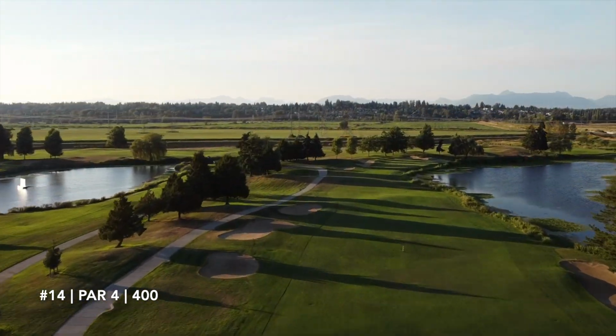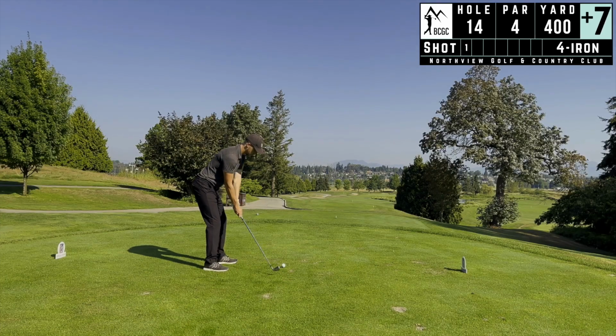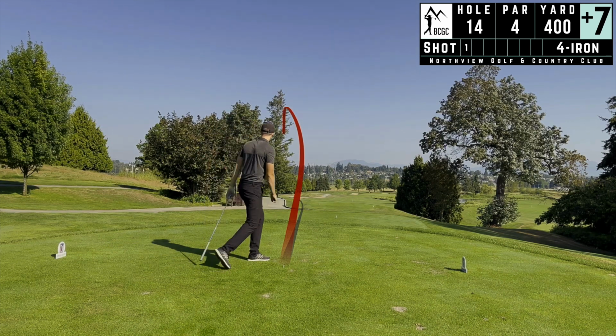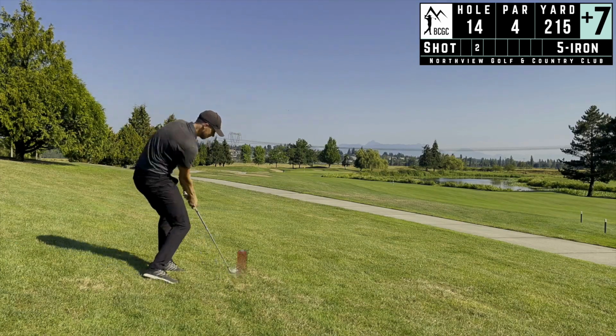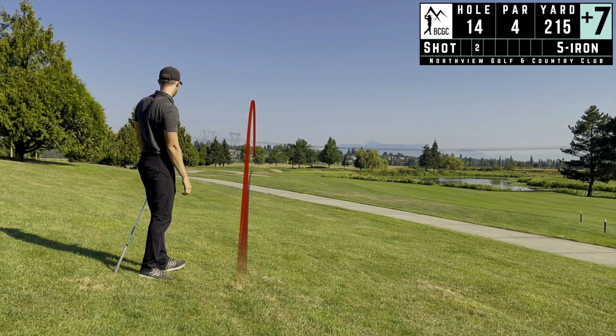It's a 400 yard par 4 downhill, plays shorter than that. You got water right again, relatively narrow, overcompensated from the last hole with my 4-iron and leaked this one. Got a nice deflection off the tree there, but still a long ways in. 5-iron here from about 215, hit a good shot, just didn't really cut.